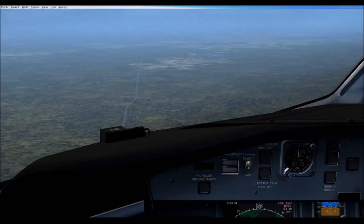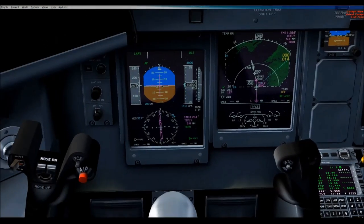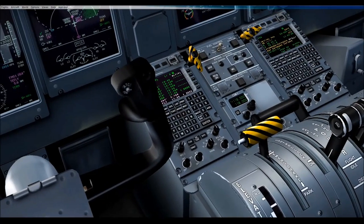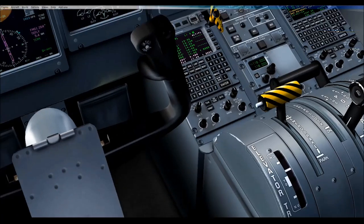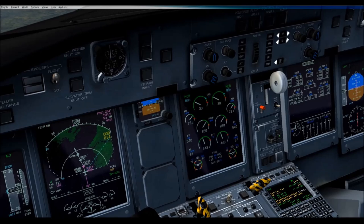So now that I'm flying for the camera, I guarantee you I'll either crash, over flare, under flare, bounce on the runway, or it's not going to go according to plan. So you guys have to imagine that I know how to fly this plane if I don't do that, right. You'll just have to take my word for it.